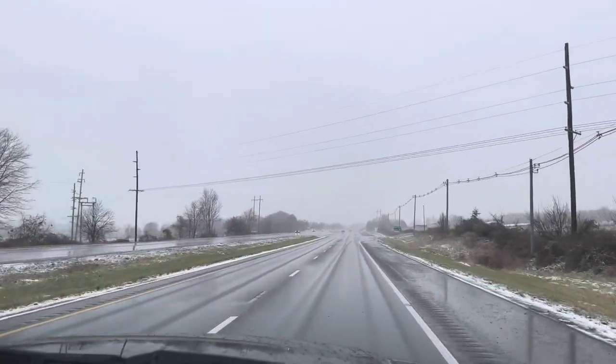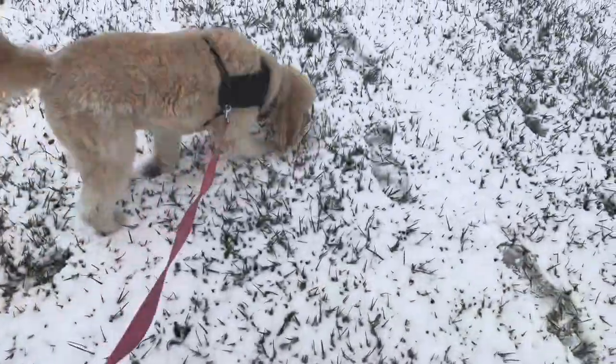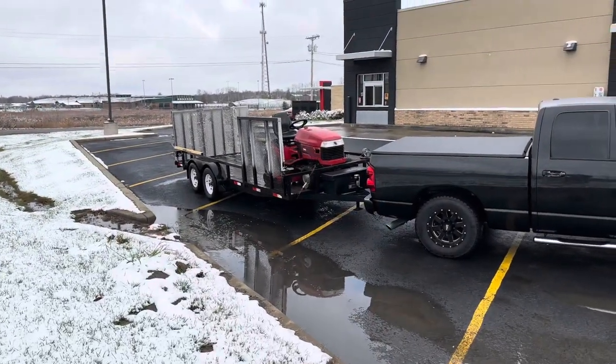It's November 2022. More to come. You can't really see it, but it's very snowy. So that's what we got.